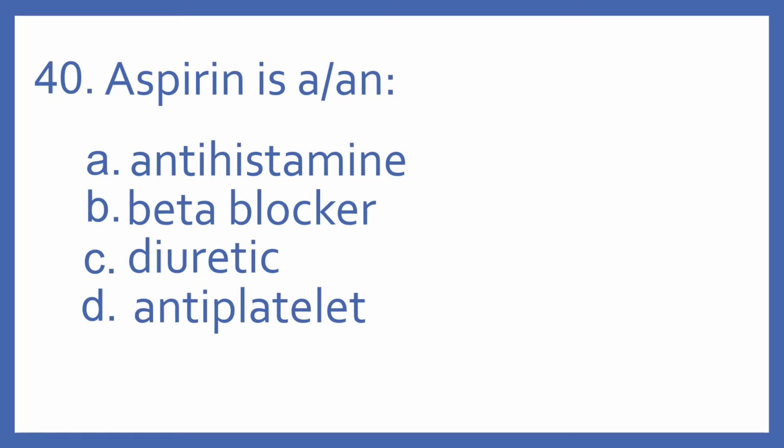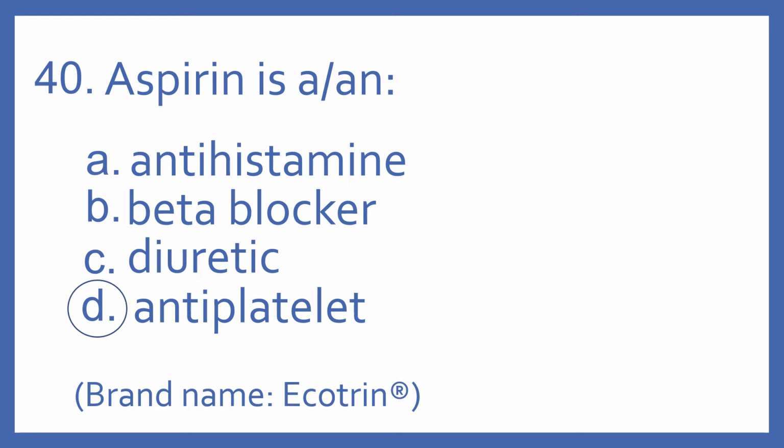Number 40. Aspirin is an: A. Antihistamine, B. Beta blocker, C. Diuretic, or D. Antiplatelet. And the answer is D. Antiplatelet. Aspirin is an antiplatelet that helps prevent blood clots. The brand name for aspirin is Ecotrin.